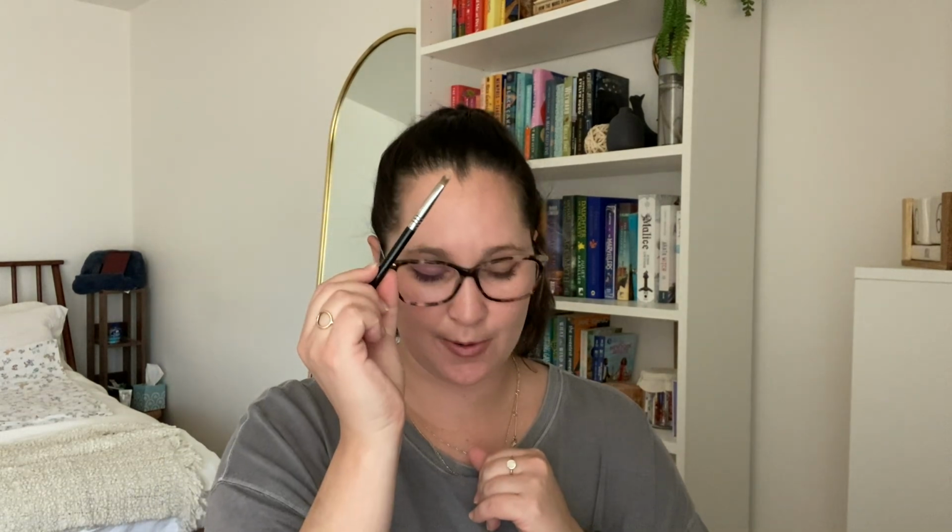I love this Sigma F70 concealer brush. It could use a little bit of a wash, but it is such a perfect concealer brush. I find it's the best for spot concealing, not so much under the eyes, but if you have a blemish or a dark spot that you're trying to correct, I find that this is a perfect brush for it.